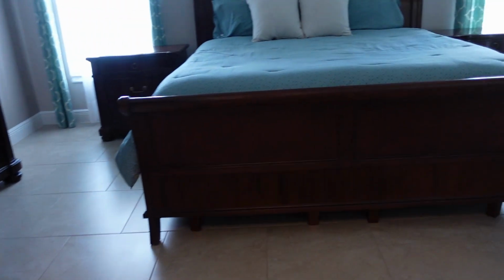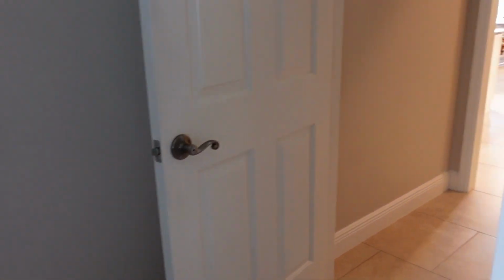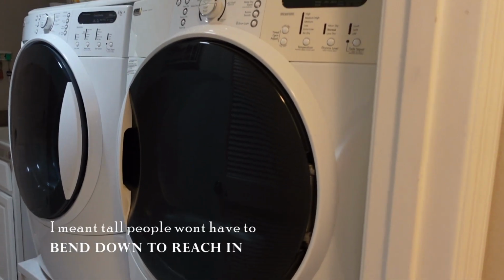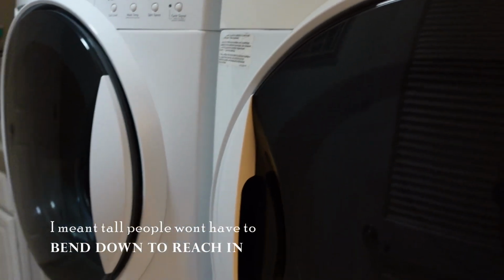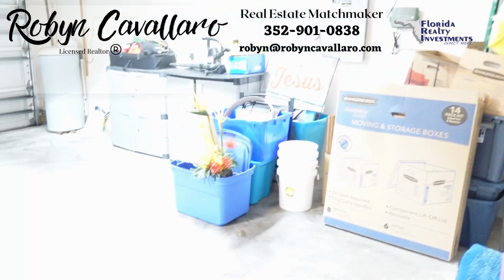Alrighty. Wow, that's really cool how they built that up. The washer and dryer, they're my height, which is not necessarily human height, but if you're tall, they're at eye level. Nice utility sink. Yeah, they've done nice little touches here that really make a difference.